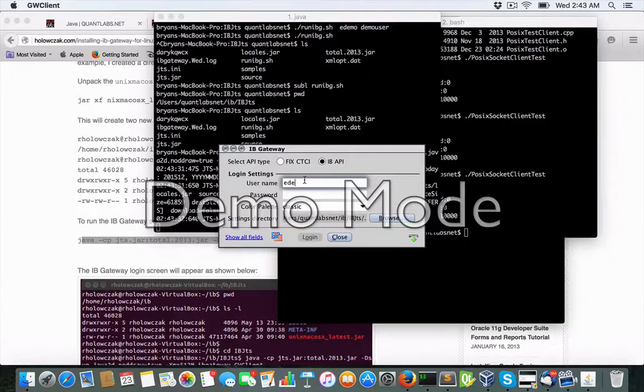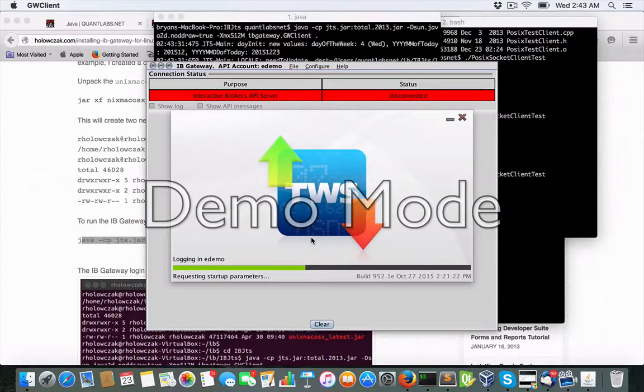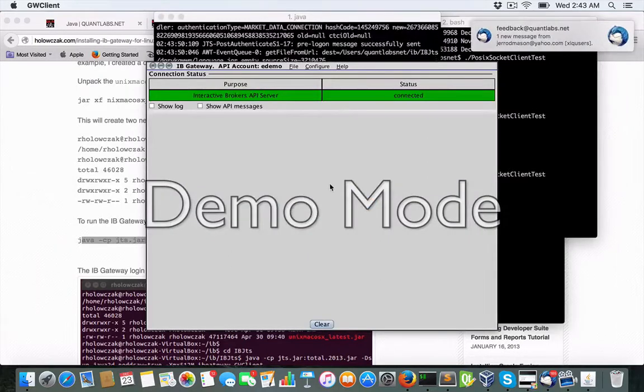So we do our usual demo user. Now again, I'm doing a demo account. Now remember, I said there's a caveat here. So it loads her up. Configuration somewhat similar. This one is configured.